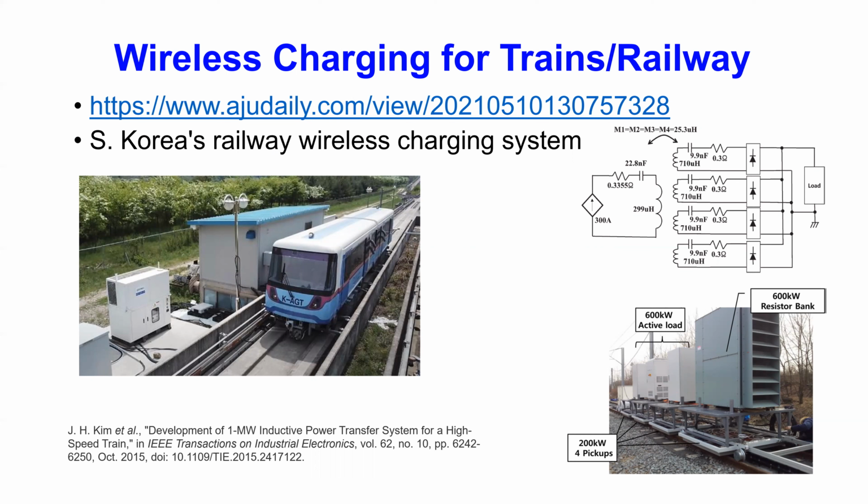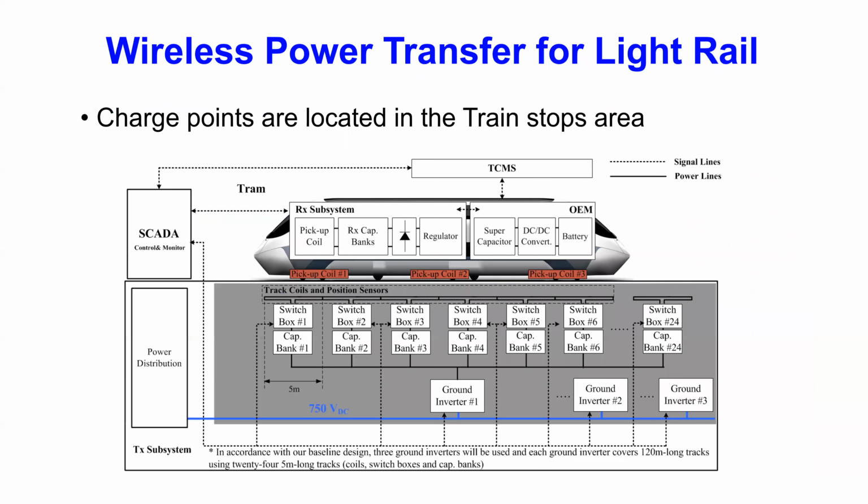Maybe I can think some of the applications could be only in the tunnel, for example. It's hard to have an overhead line due to the size of the tunnel. And you may be able to develop a system specific to that area of application, or maybe in a parking yard for trains. Well, it's not easy to have these overhead transmission lines in place. So they did testing, as you can see, and it works.